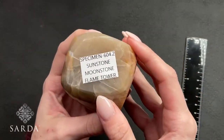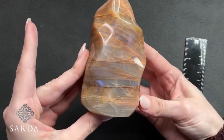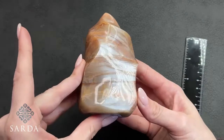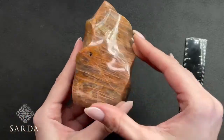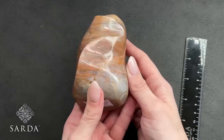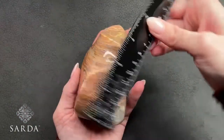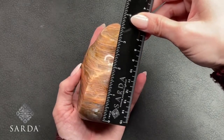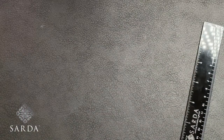Flame 2. I think it's that one. It sure is. 6042. This one's kind of square at its base. This would be really pretty on like a little turntable. Yeah. The light catches something. Catches all the light in your house. Look at these beautiful striations. By 3¾. All right. Well, that is what we have.